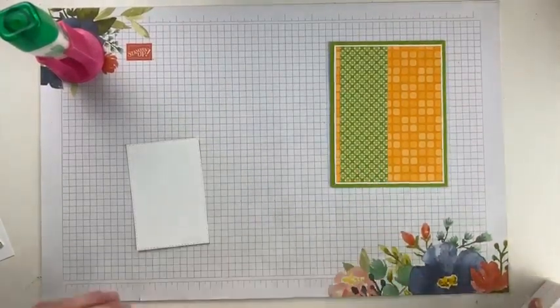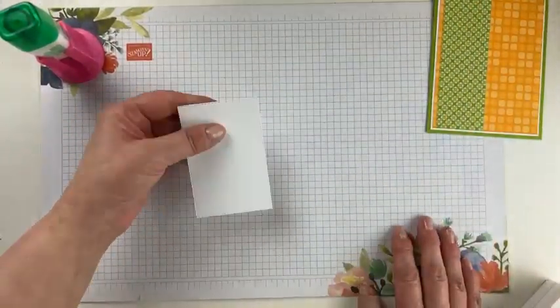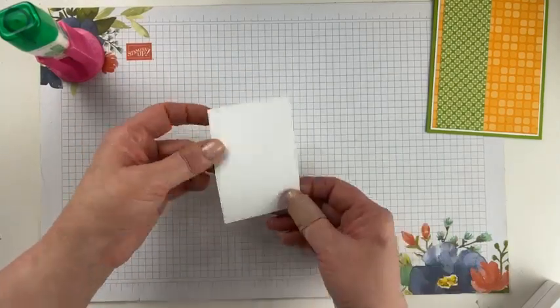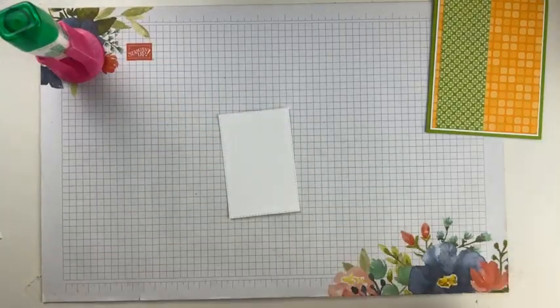Okay, so we have our card front done. I'm going to set that off to the side. I just used the stitched rectangles. This is the fourth largest stitched rectangle, just for a little bit of added interest around the edges, and we're going to start stamping our carrots.